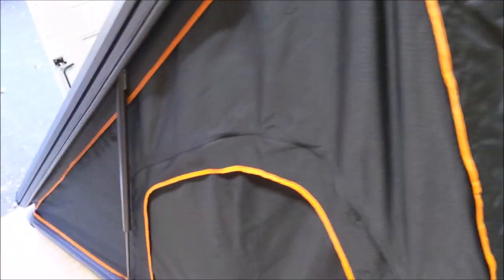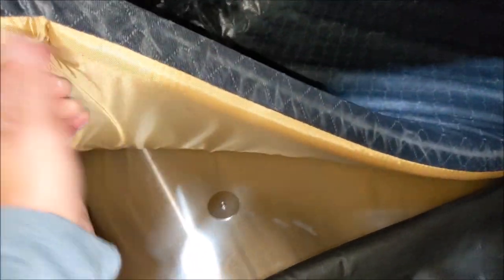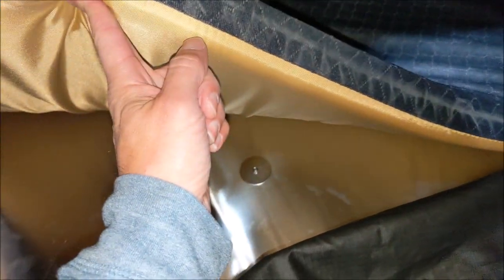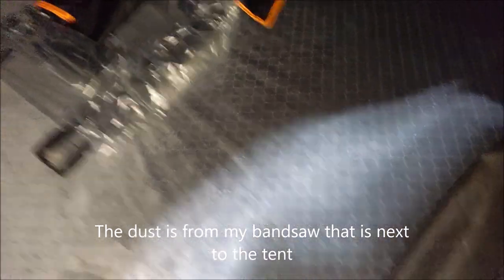So let's see what we got going on inside here. The other side was opened up. And let me turn the light on here. All right, we've got our light on here. There's our ladder. And that's actually a pretty plushy cushion. Okay, good. It is aluminum on the bottom. I was starting to wonder a little bit if that was just plastic. But we do have an aluminum base there.